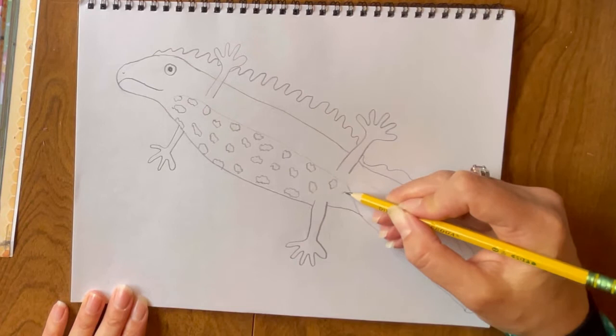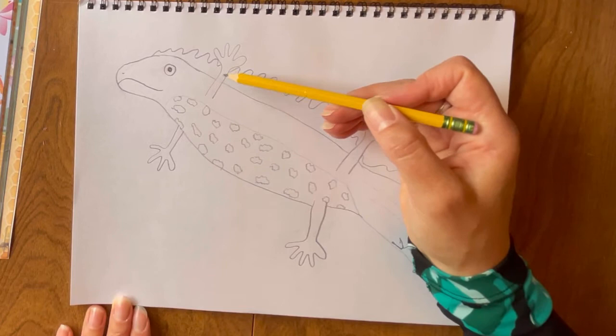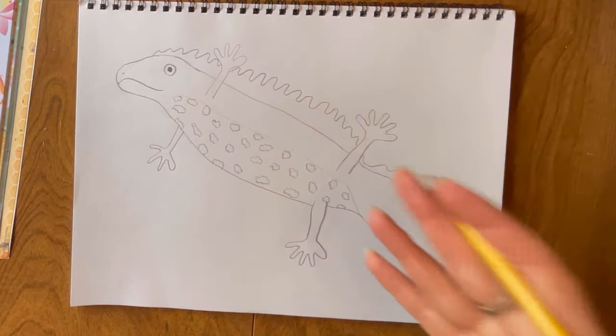So here we have a few more of the spots. Now on their legs, I've noticed some are very much just dark on their legs. Others have the yellow on the underside of their legs a little bit too. And they also have a little bit of the yellow on the toes, and some have just straight up yellow fingers. So again, they're each different. However you color yours is unique and special in its own way.